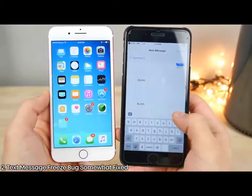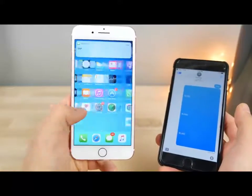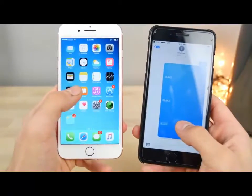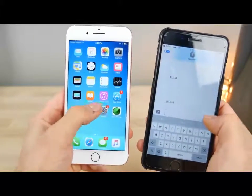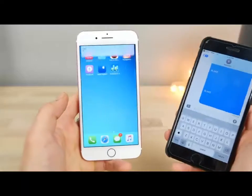text message bug. So I shared this one with you that would immediately freeze the other person's phone. It still kind of happens in this update with the first method. It'll hang for just like 2 seconds and then unfreeze. So I'm sure if you copy and pasted this and sent this a lot, it could get pretty annoying. As you can see, it still kind of freezes it, but iOS learns to read it.